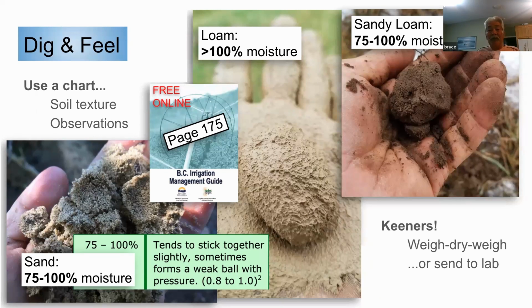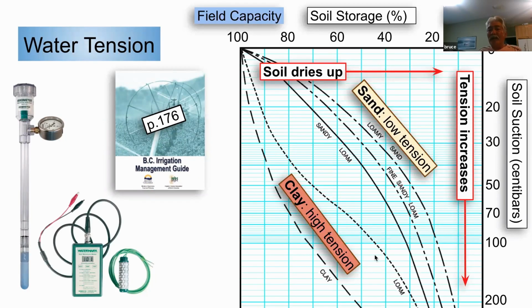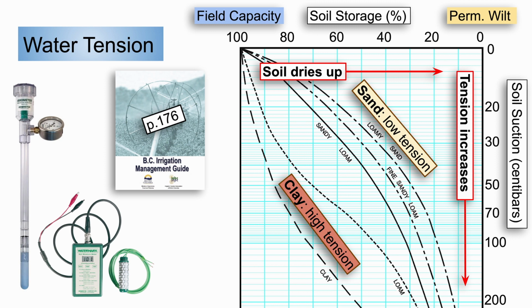If you wanted to know the moisture content in your soils, you could actually weigh it, compare it to the dry weight of the soil, or send it to a lab. That's another way to get that. What this is showing you is, from field capacity, your soil storage, to permanent wilt, as tension increases in your soil, the suction levels will vary. It's going to be different.